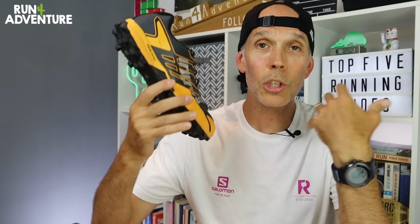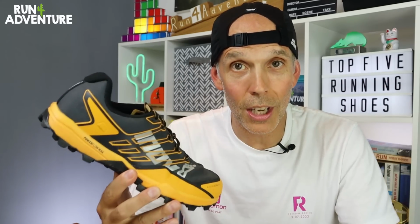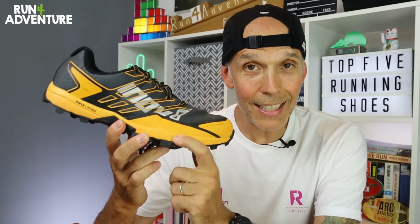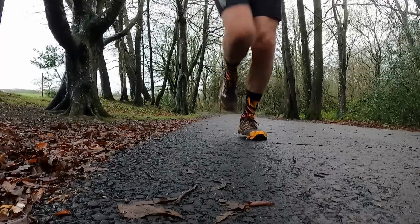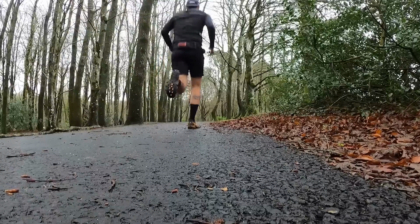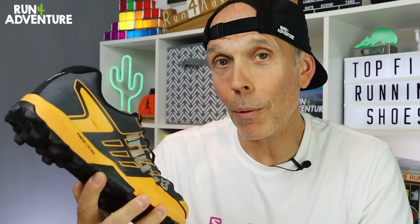Obviously, this shoe's designed for soft ground running. It's all about connection and feel to the trails underfoot. So there's not a great deal of cushioning in that midsole. And there were a couple of times where I picked up longer sections of tarmac where it did feel quite aggressive, but I soon came up with a solution.